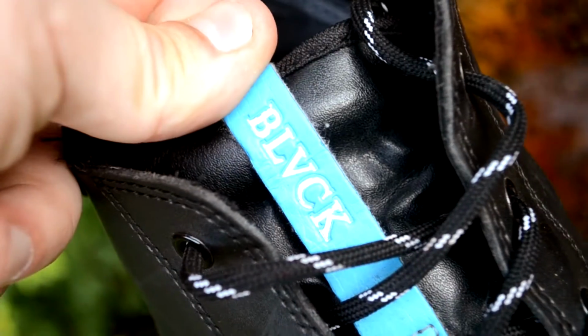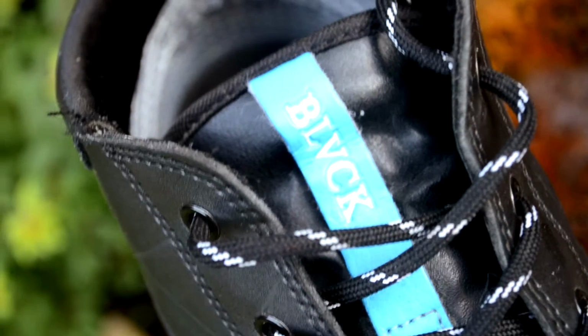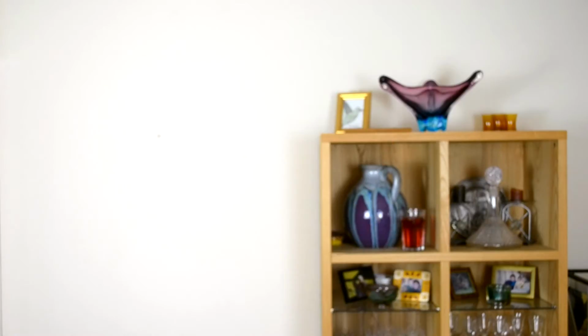I think they're the Black Scale collaboration, so if you know Black Scale, the hint of branding that you can get is on the tongue actually, where it says black. Cheap and cheerful, really. Next pair of trainers I bought were another steal by the looks of it. It looks like I'm just getting a lot of bargains.